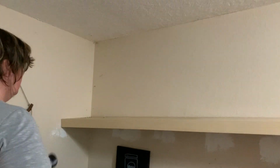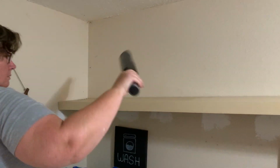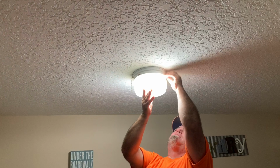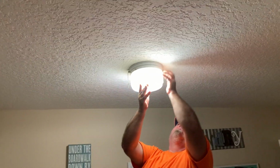Okay, now I'm going to clean this shelf above the washer and dryer, and it is quite dusty, and there's some spider webs in the corners and all kinds of stuff. And I handed Gary over the camera to get some footage, and I don't know what happened, but he didn't do a very good job. And now Gary's taken the light down for me so I can go and clean it.